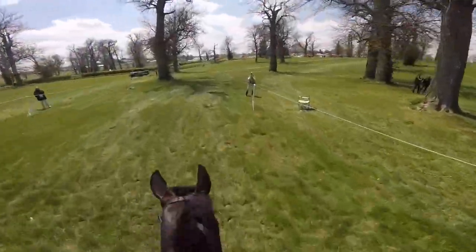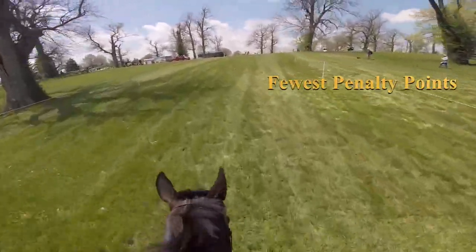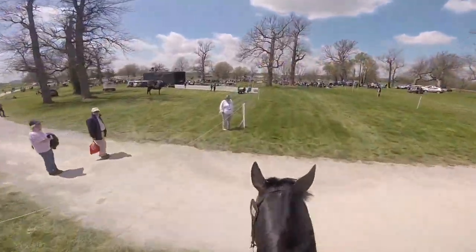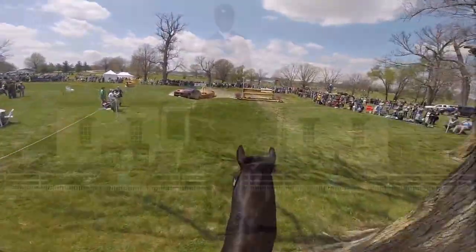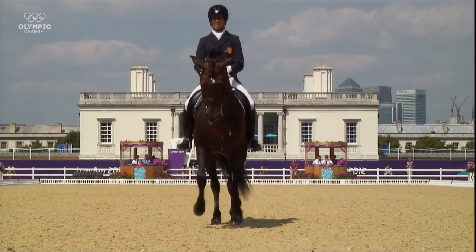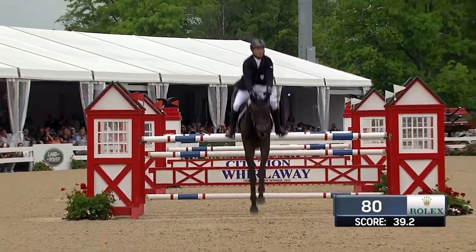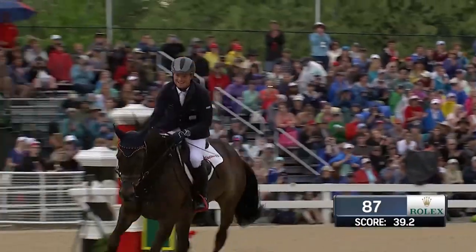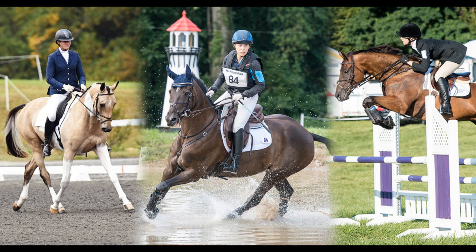The winning horse and rider is the non-eliminated team with the fewest penalty points and the fastest time. It is also important to remember that most cross-country competitions take place in combination with dressage and show jumping as part of an overall event called eventing. The penalty points from this phase are combined with the ones picked up in the other phases to see where you'll place in the entire competition.